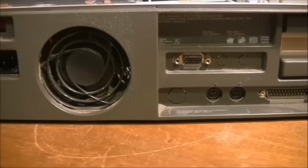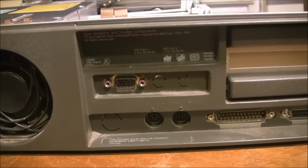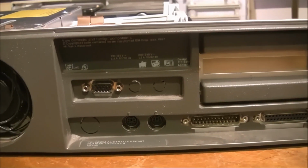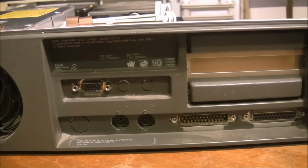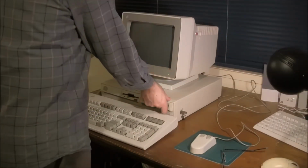Coming around the back we can see the power connector, a fan. There's the VGA output there in the middle. Ports for the keyboard and mouse, and down the bottom there RS-232 port, parallel printer port, and above that the ISA slot covers. So let's give it a workout.